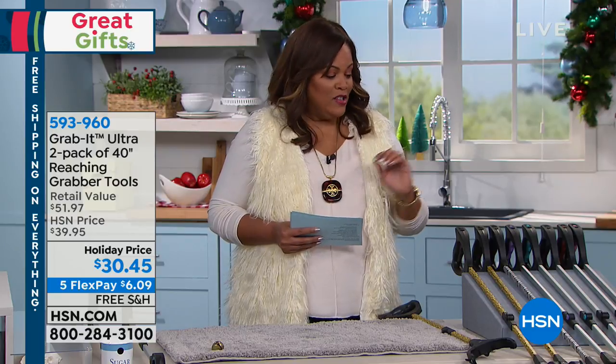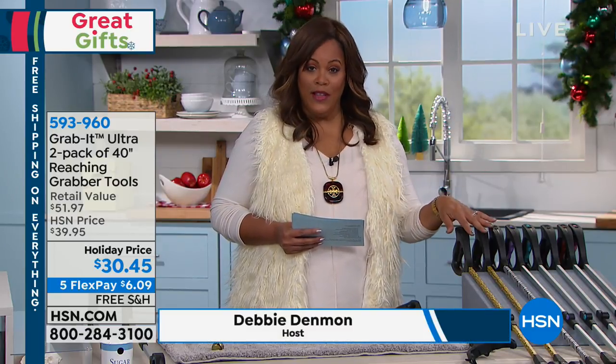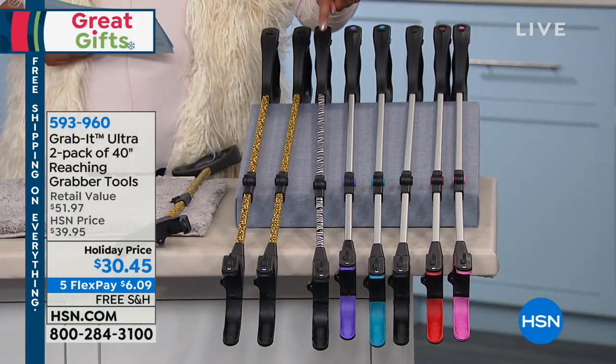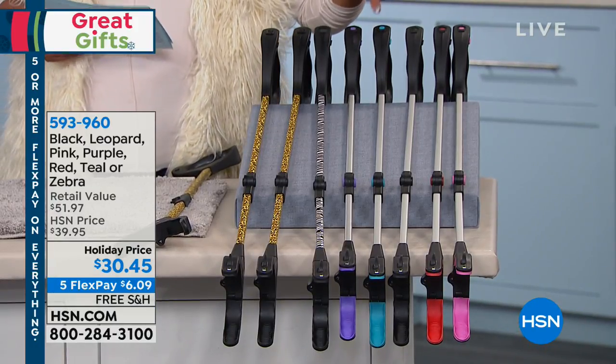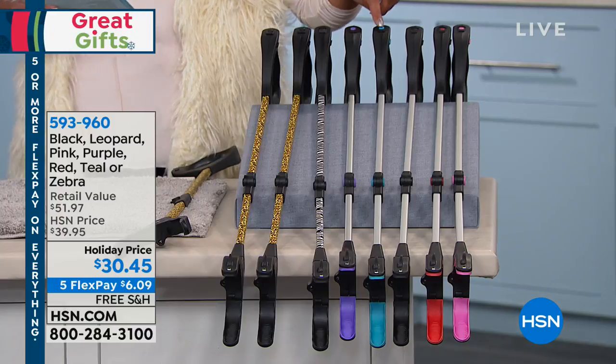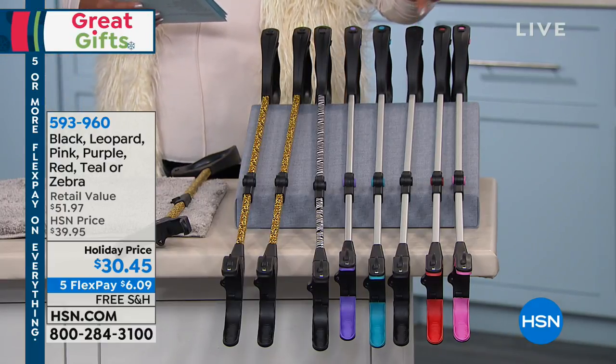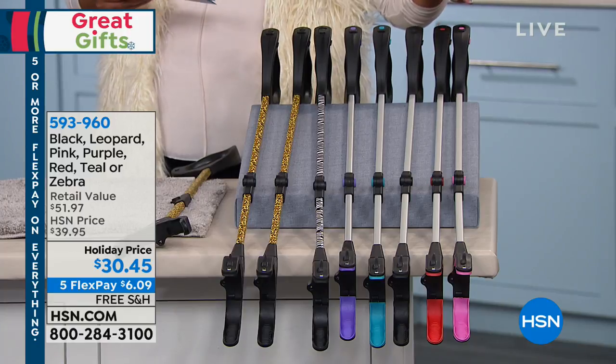We have some wonderful colors for you. You're getting a two pack, so you just pick your color. We have the wonderful leopard, which is very sassy. We also have the zebra. We have the purple. We're calling this teal, which is a nice turquoise blue, but it's teal. We also have it in black, and remember you're getting two, red and pink.